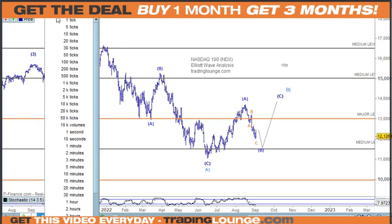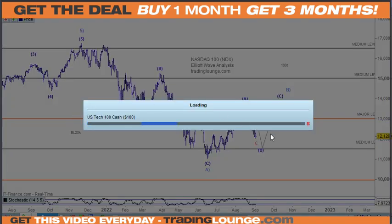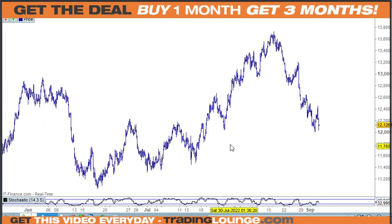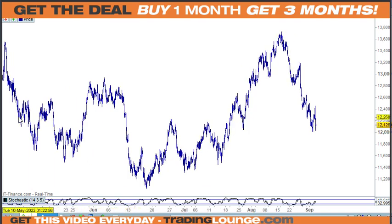So I'm going to go to a clean chart just to get a sort of a visual on that. So first of all, we're coming down into all of this block here, right? So I don't think the market's going to sort of slice through it like a hot knife through butter, because I can see that it's slowing down here.